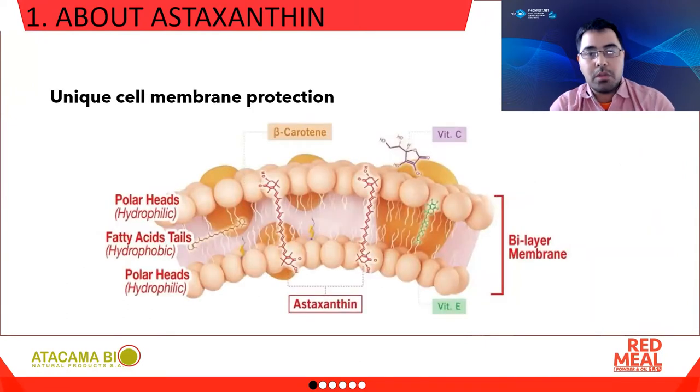This will be the second most important slide related to the unique characteristics of astaxanthin. There's a fascinating property which makes astaxanthin the ultimate protector against free radicals and explains why its consumption generates so many health benefits over the body. And it is its unique cell membrane protection. Its polar ends and hydrophobic body allow it to permeate and span the cellular membrane, as can be seen in the picture, protecting the cell from outer and inner oxidative activity.